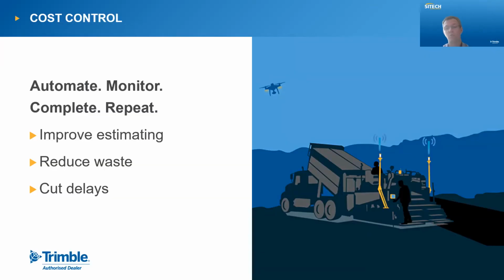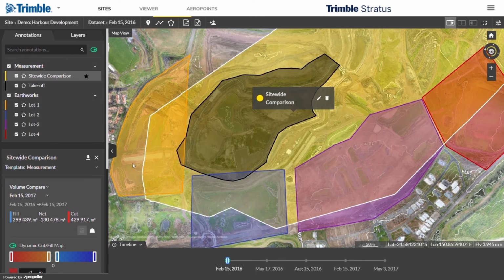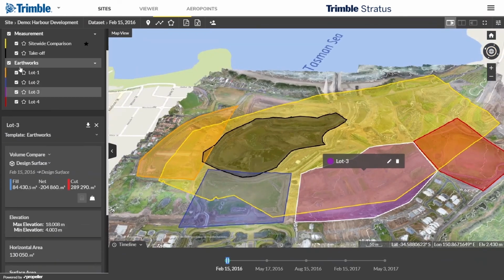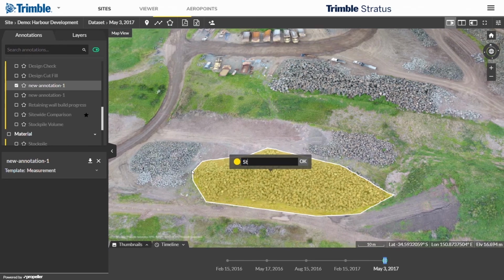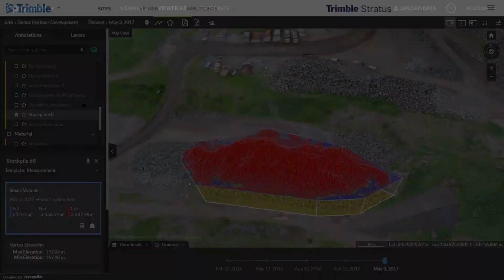On to cost control. Another area that's really important to SITECH, to Trimble, our customers, is our ability to improve the cost efficiency of the projects. If we look at it in terms of estimating, by utilizing the knowledge, we've got less error, we've got more accurate understanding of what materials we'll need to build. We don't have to build in as much budgeting for these deviations or the discrepancies. And it means we can keep on track of budget through the planning and the progress tracking throughout.